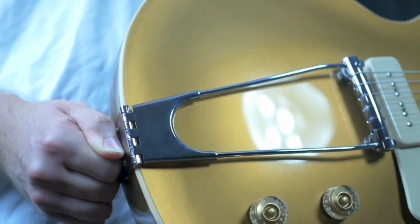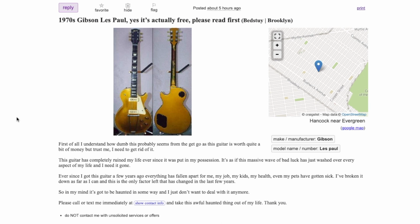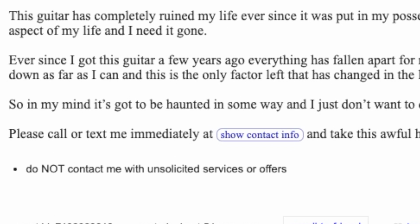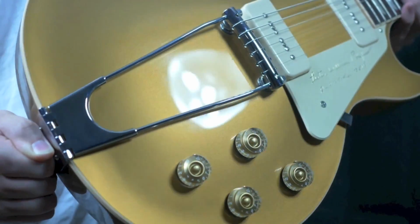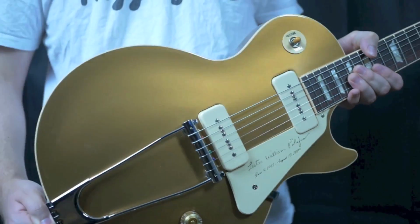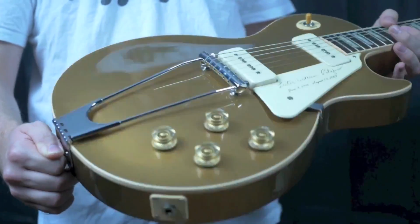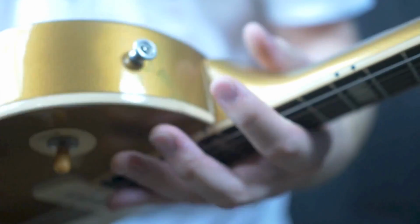And then for number 3, this is likely just a prank, a practical joke or mischievous act. And that's the reason why I'm not going to show you the phone number, because that's likely their buddy's phone and they're having people blow it up as some sort of a prank or a joke, leave all kinds of voicemail, crazy messages, people saying, oh yeah, I've got a haunted guitar too, let me tell you all my stories. Or maybe they're just bored and they want to toy with people to see how far they'll go just to meet up to get this guitar. Like, just string them on for days and days upon end. I mean, I could see some trolling teenagers liking that. But most teens don't know the value of vintage Gibsons.